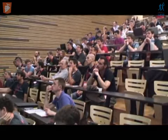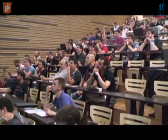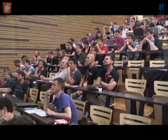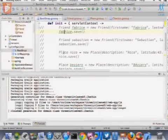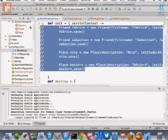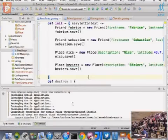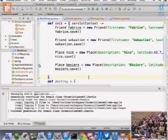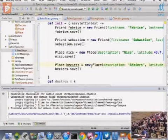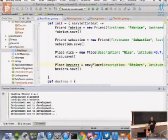Generating. Because it's an in-memory database, I prepare some bootstrap code. Basically it's just to have some data available, some friends and some places, so that we don't have to recreate them. I'm starting again because we have an in-memory database. I just run the app, and we're going to see if we can do check-in. And then the storage will be happy.